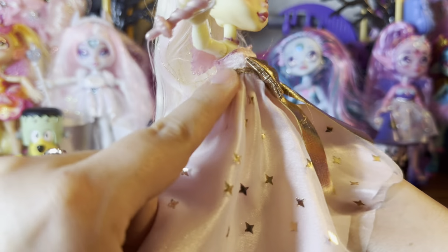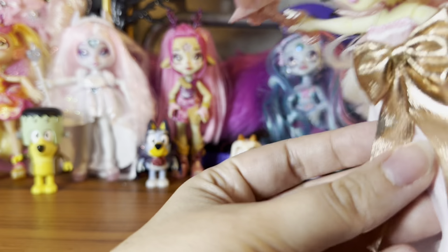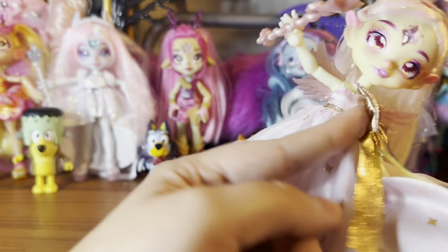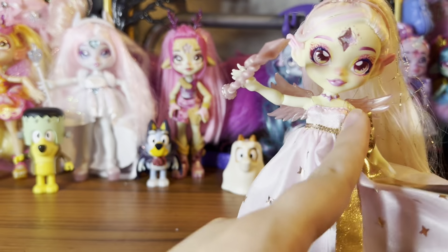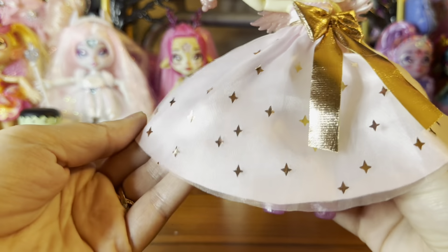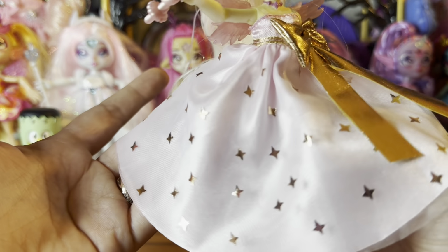Right on her bust line we do have this gold strap that goes around, as well as this bow, which in person is a little bit more rose gold, where on camera it looks like a gold. In person this does look more like a rose gold for her big bow and the strap around the dress, which goes all the way around to the back, and the back does Velcro close. And then she has these stars all over, which again are a little bit more of a rose gold.